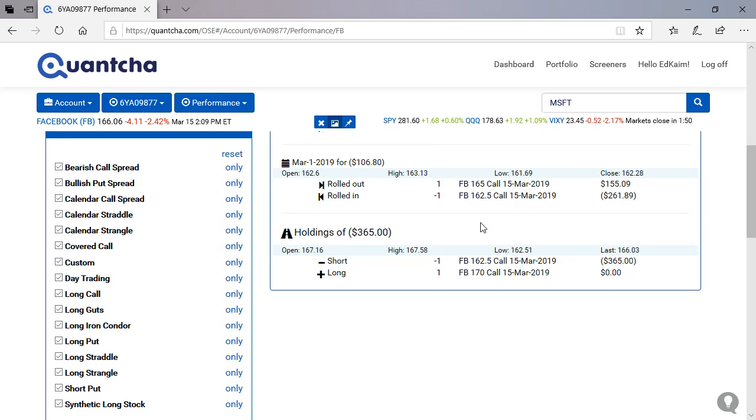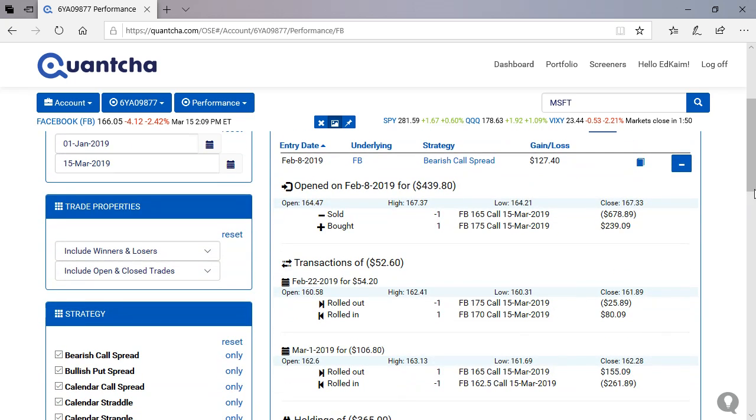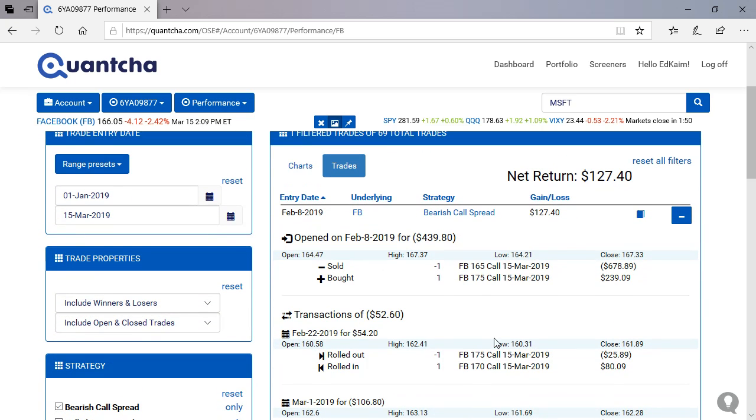And I think today what we're probably going to do is just go flat across the board on our book. But this is the position we're in now. So the good news is net return, right now we're up about $127.40 on our Facebook trading overall.